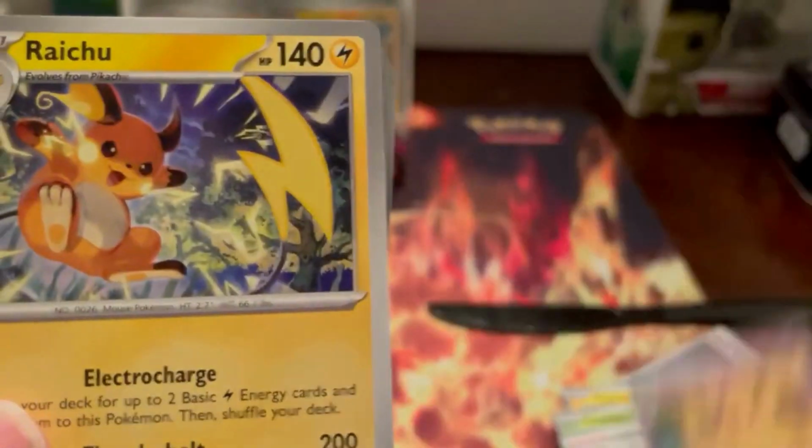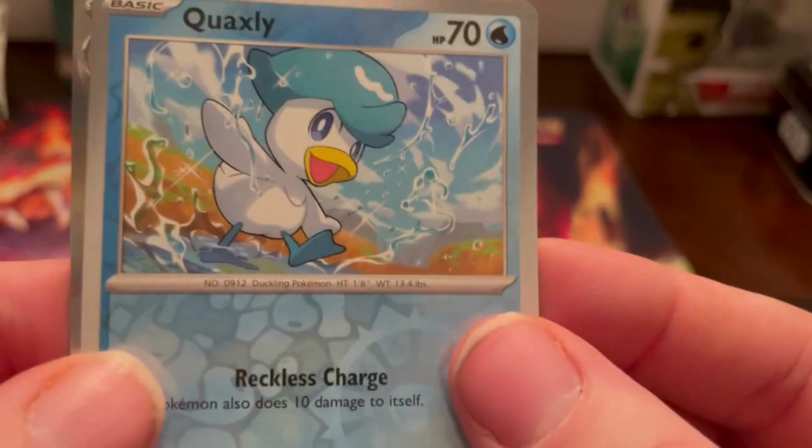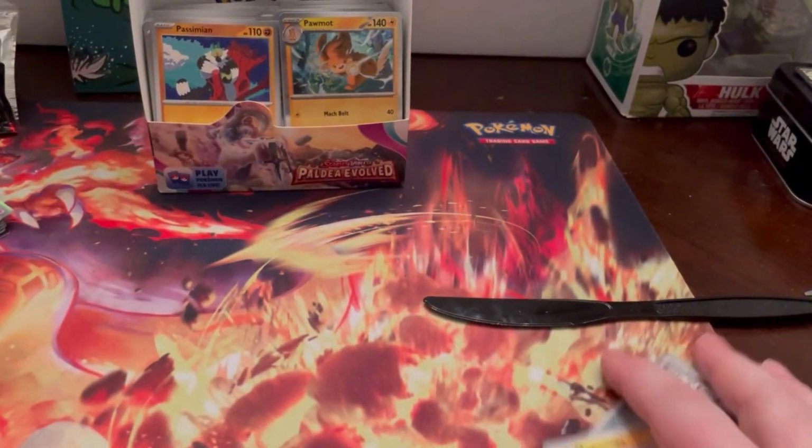Hollow Sandile. It's pretty cool. Oh, Raichu. Pincushion. Quaxly. The Elvis of Ducks. And Tyranitar. Looking very tyrannic. Dread Mountain. I love Dread Mountain. I agree with you.